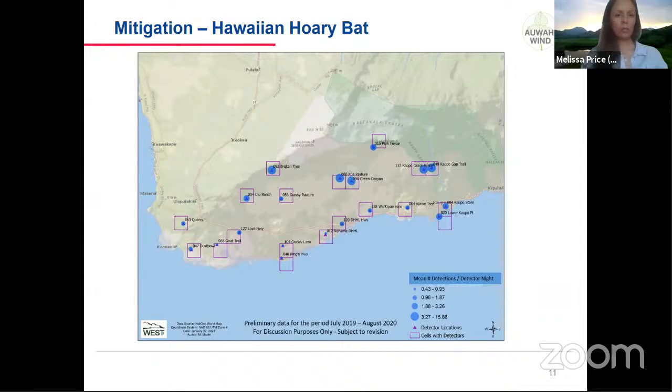That's Melissa, I gotta... Yeah, go ahead. Sorry, I just wanted to comment. With siting, I think it's pretty tricky because bats are pretty much everywhere. But a lot of this data would be good for minimization measures, if we know when to implement the best minimization measures.